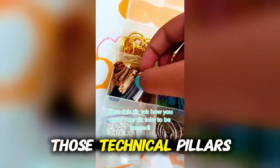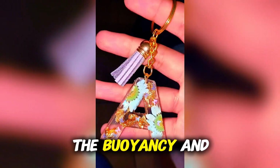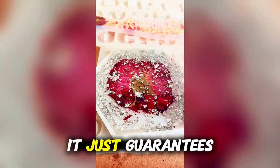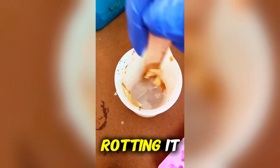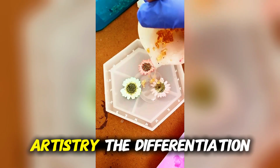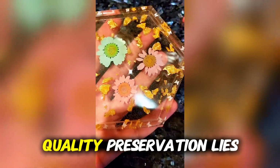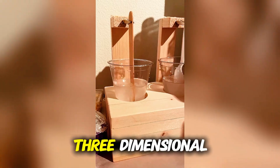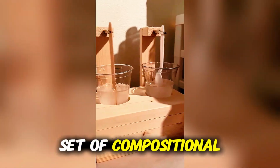The mastery of those technical pillars, the dehydration, the thermal management, the buoyancy, and the clarity, merely ensures the survival of the piece. It just guarantees you will successfully encase a flower in a clear block without burning or rotting it. Exactly. But technical survival does not equate to luxury artistry. The differentiation between a hobbyist craft and a museum-quality preservation lies in the spatial design. Right. Designing within a three-dimensional, translucent medium presents a unique set of compositional challenges.